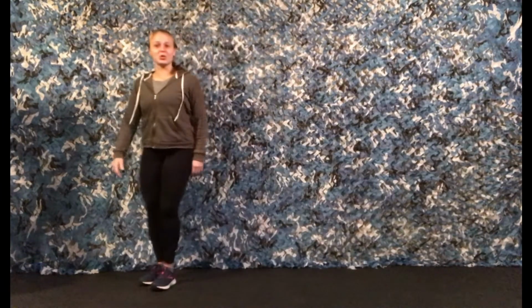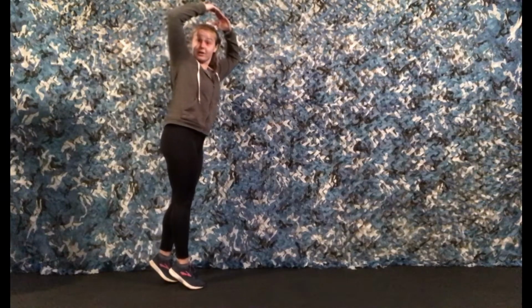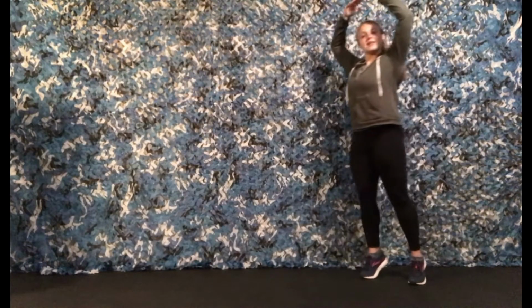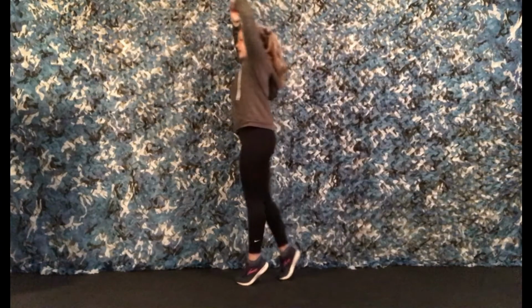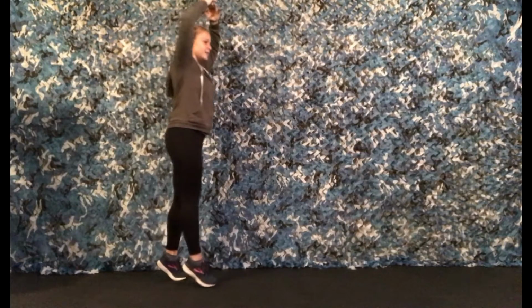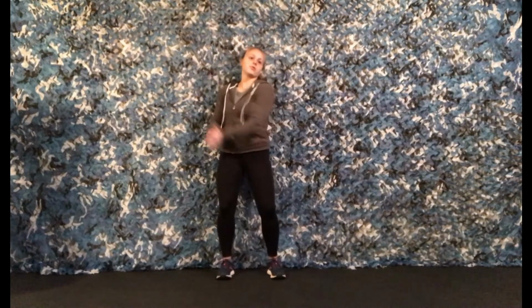Amazing. Shake out those legs and let's do those 20 tippy toe walks. Ready? 1, you can pretend you're a ballerina even. 2, 3, 4, 5, 6, 7, 8, 9, 10, 11, 12, 13, 14, 15, 16, 17, 18, 19, 20. Give yourself a round of applause. Great job. Let's move on to our gift box hops.